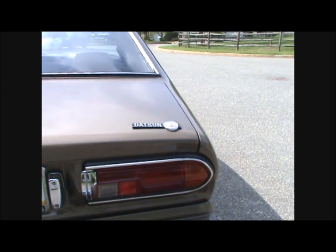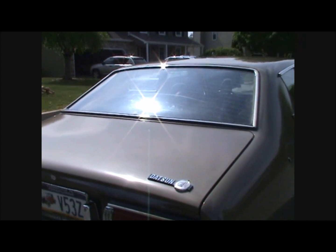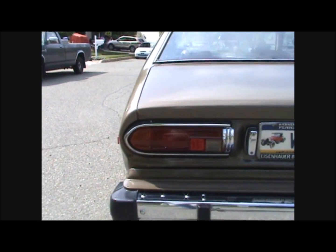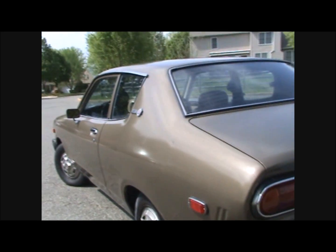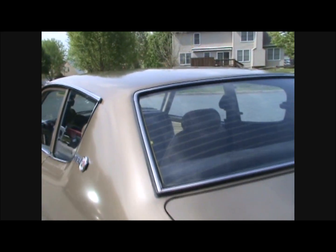And then eBay came along, and after a little while and people really got into it, I renewed my search after seeing one of these go down the road for the first time in 14 years. I saw someone driving one as a daily driver, and I said, oh my word, I've got to renew the search and start looking again. So after 10 years of looking, I found this.